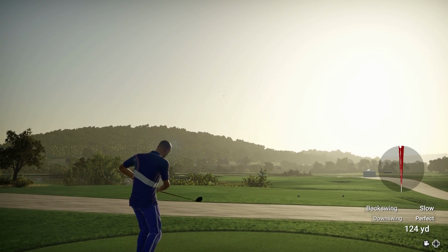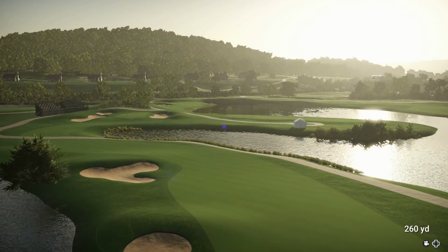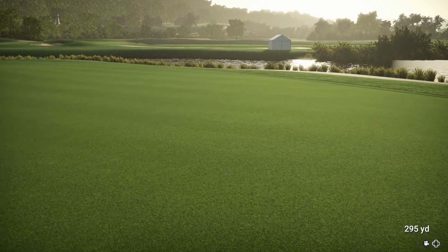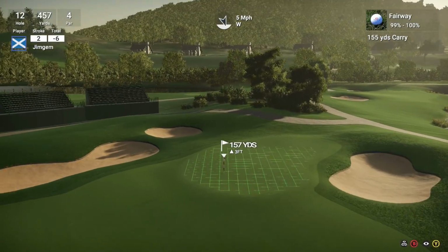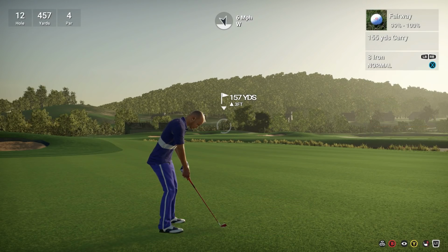Yeah, I have to keep correcting my controller as well. It keeps pulling left a little bit and I'm not touching it. I have to just keep knocking the stick to the right. Don't think it interferes with my swing though. Okay, 157, 158 to the pin. Let's just drop this down a touch.